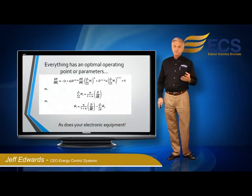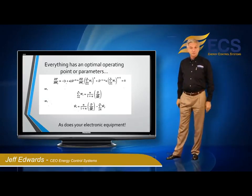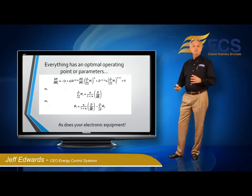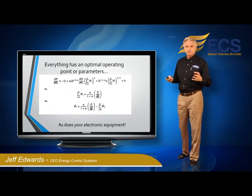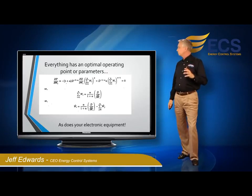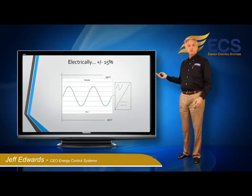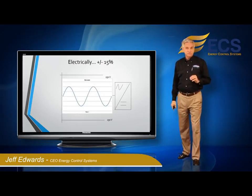Why do we need to do this? Well, very simply, everything has an optimal operating environment. Some things are very complicated, as you can see from the formula here, but our electrical equipment has an optimal operating environment. And even though electricity has changed very little over the last 100 years, the necessity for a pure sine wave, as you see, has changed radically. If we provide our electronic equipment with such a sine wave, then everything is going to function very nicely.